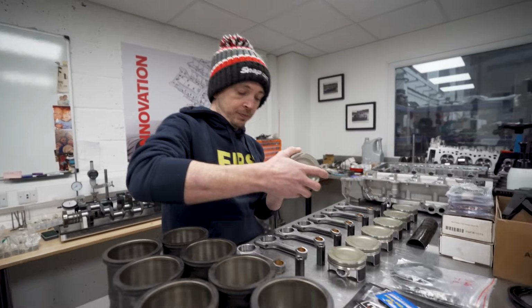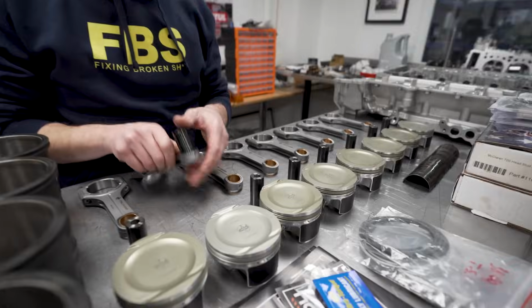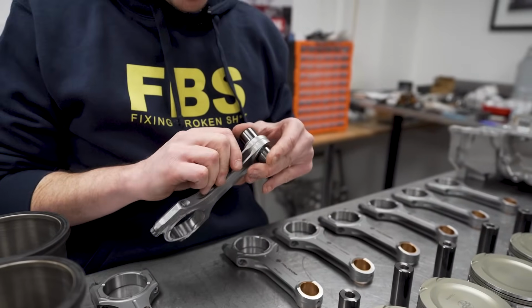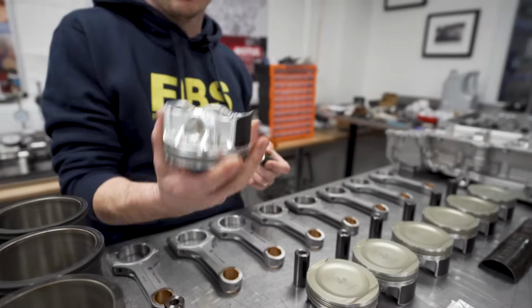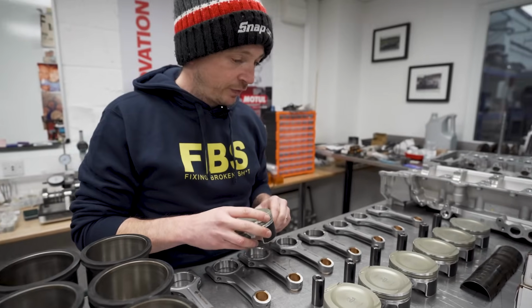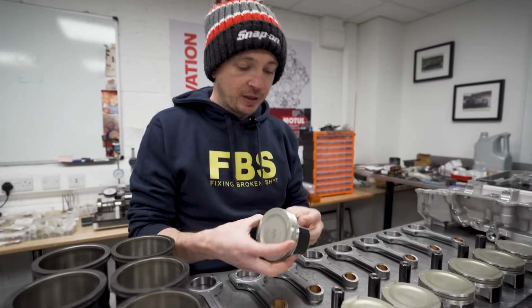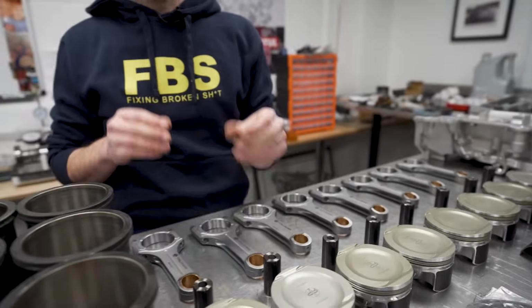So these are the Italian RP rods and pistons. So yeah, very nice. They are very nice, to be fair. So it's just a case of getting them balanced, set and ready, and then we can put the bottom end together. But even the pins are coated. It's a proper job. Yeah, it's some good work.